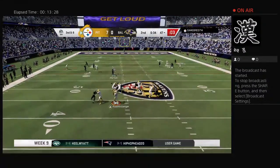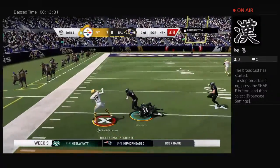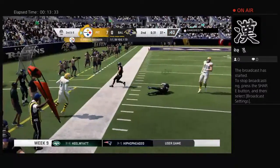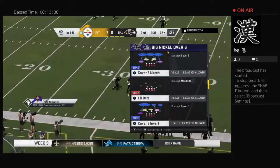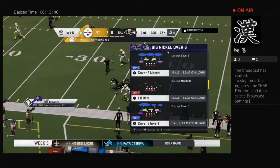From the shotgun, it's Roethlisberger. Open man, Smith-Schuster, it's complete. And he's going to be out of bounds, but not before he takes it inside the 40. A gain of 10, good for a Steeler 1st down.